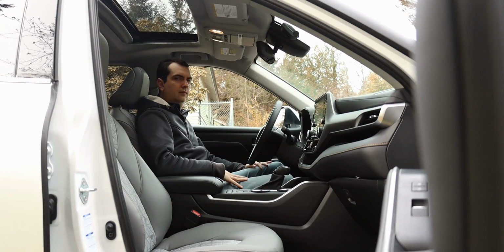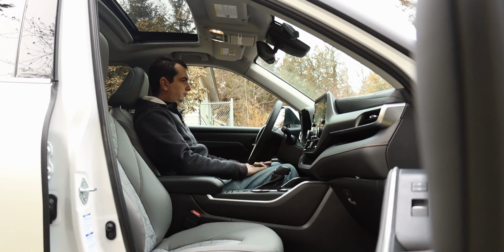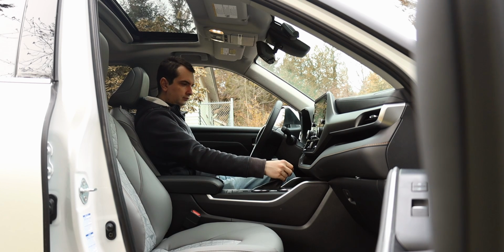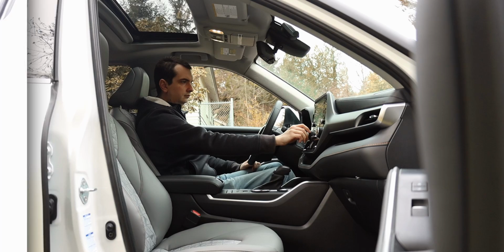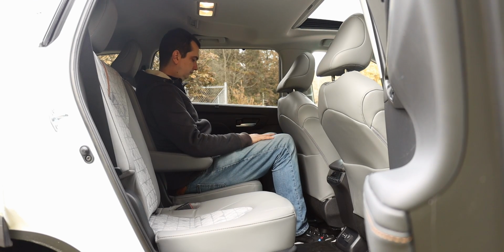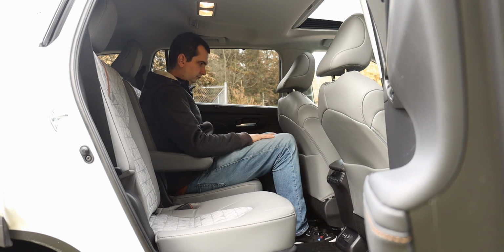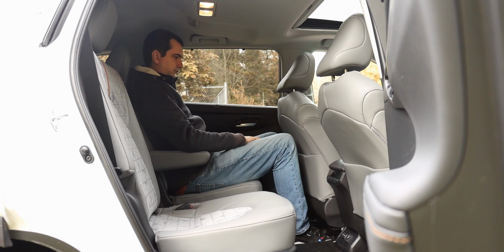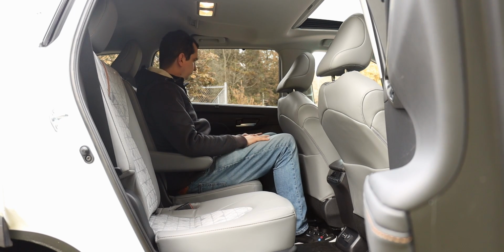For front occupants, there is a lot of space. The Highlander has similar dimensions in terms of headroom and legroom as the Honda Pilot or Hyundai Palisade. The second row is also spacious, with the Highlander Hybrid being behind only the Palisade in terms of second row legroom. The second row comes standard as a bench, with this Bronze Edition upgrading, or downgrading depending on how you look at it, to captain's chairs.